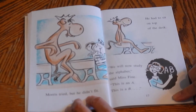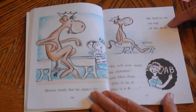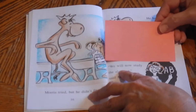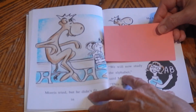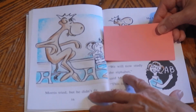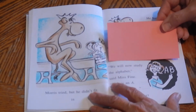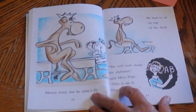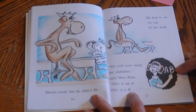Morris tried, but he didn't fit. Look at it, it's too tight. He had to sit on top of the desk. "We will now study the alphabet." You know the alphabet? A, B, C, D, E, F, G, H, I, J, K, L, M, N, O, P. Alphabet has P-H, sounds like an F. Said Miss Fine, "This is an A." Look, she's writing an A. "This is a B." Look, she's writing a B.